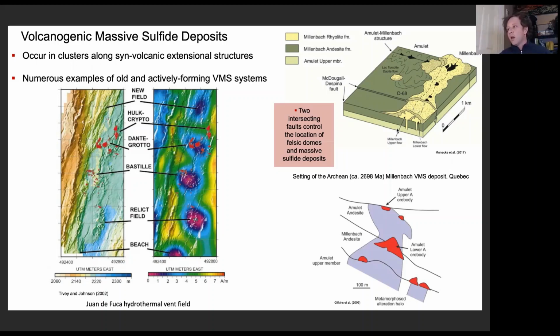For instance, the nearly 2.7 billion year old Millenbach VMS deposit in Quebec and part of the Abitibi district, where we have these series of extensional rift faults right here. And then you have your transform faults that are cross-cutting these rift-related faults. And it's actually along both of these structures, and in particular at the intersection of these structures, where you'll get the largest deposits forming.